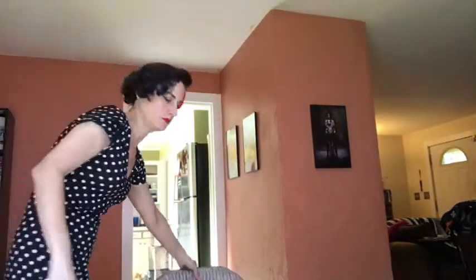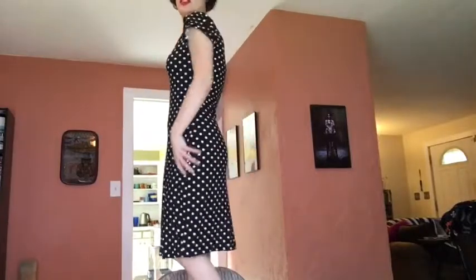I really need to figure out a better filming angle for you guys to be able to see all of me. All right, this is also from Express Knit. It is a dress. It's a wiggle dress, but I don't make it super fitted through the legs because, again, inverted triangle body shape. So it's more of a 50s fit wiggle dress. It's not as super tight.